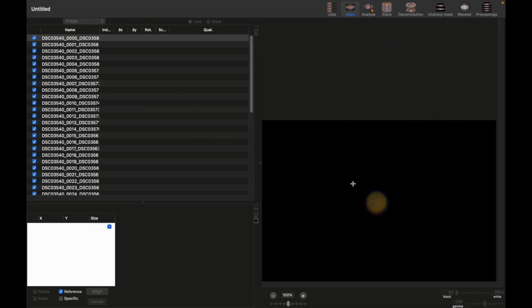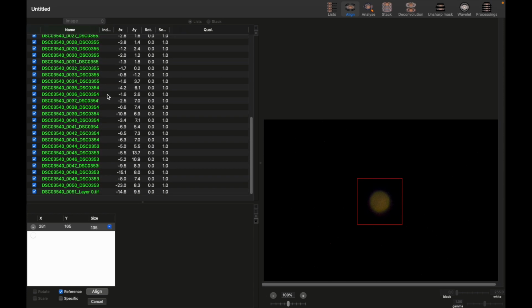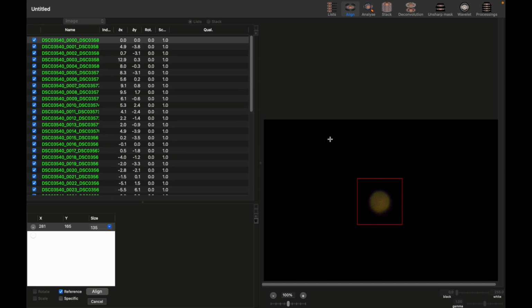Now in the align, here, I'll make this bigger. Just drag a box right here over this. This box, just draw it right over the planet, and you don't have to draw it any bigger, because as long as each photo has the planet within this box, we'll be good. And we made sure of that in Photoshop. So hit align. All the green ones are the ones that it was able to align. So most of them, if not all of them, should show up green.